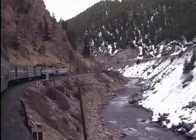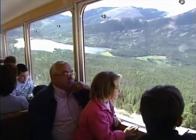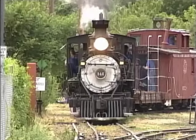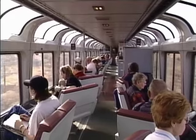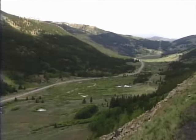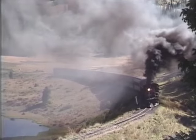Colorado is one of the most scenic places in the United States, and one of the best ways to see Colorado is from onboard a train. There are a number of interesting trains scattered around the state, from old narrow-gauge railroads with steam locomotives to modern Amtrak luxury trains. So pull up a chair, grab a bag of popcorn, and enjoy the beautiful state of Colorado and the many interesting trains to be found here.